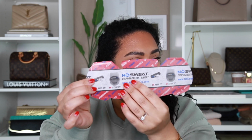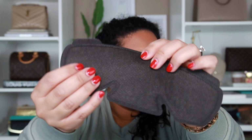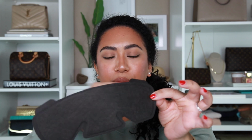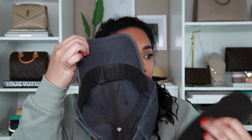So this is the part that you're going to peel off. This is the back. It's almost like a mesh type material. These little things you tear off, and then you peel it off, and it shows, I mean, there's no instructions, but you can just see how you put it inside. So this line here is going to line up perfectly with this part over here.